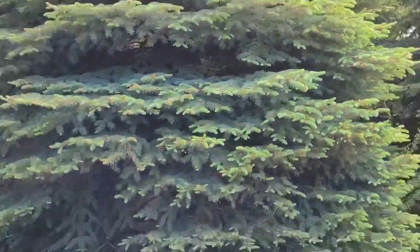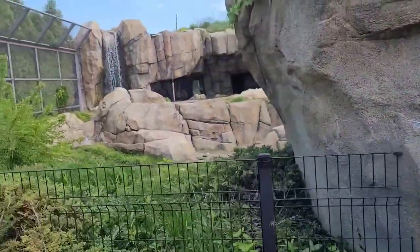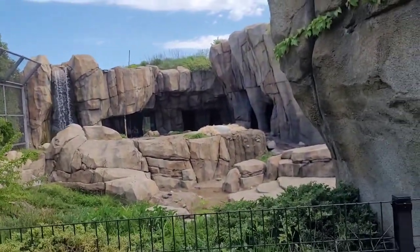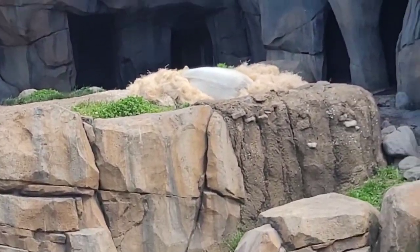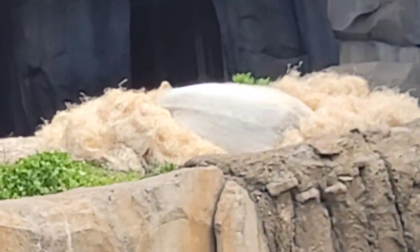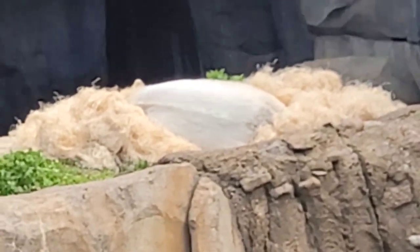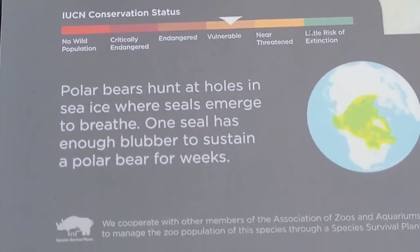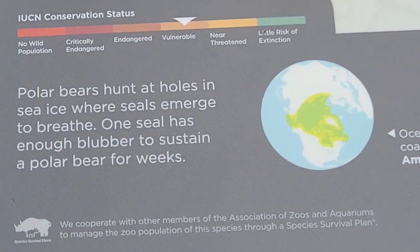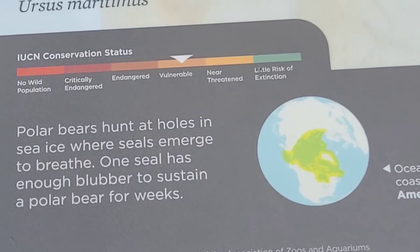This is again that Picea pungens. This is the enclosure of polar bear, Ursus maritimus, and this is the artificial enclosure, and they are just rustic. Ursus maritimus, seen in the Arctic Ocean. Polar bears, Ursus maritimus, hunt at holes in sea ice where seals emerge to breathe. One seal has enough blubber to sustain a polar bear for weeks.